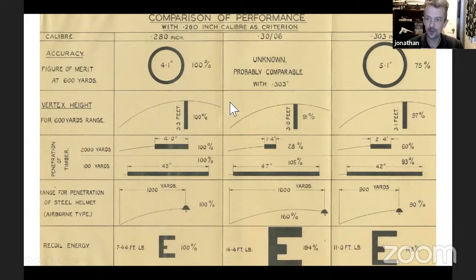Big, powerful cartridges like .303, .30 caliber, 7.92 Mauser are accurate and capable out to 500,000 yards, perhaps, depending on what you're trying to do. The .280 is more like the German assault rifle cartridge. Most combat is taking place up to 300 meters, is the lesson learned from World War II, although not by everybody. So this is just a period drawing showing the relative capabilities.